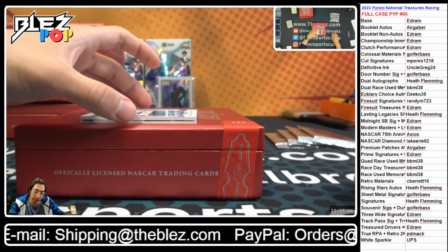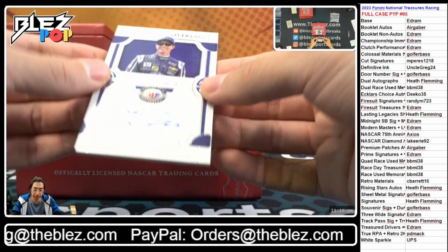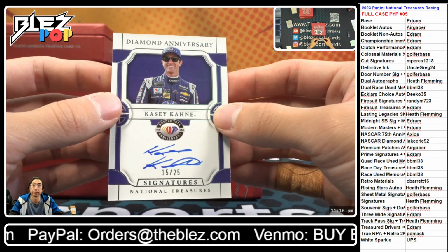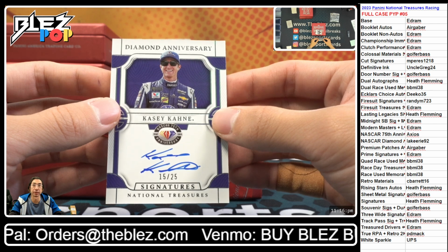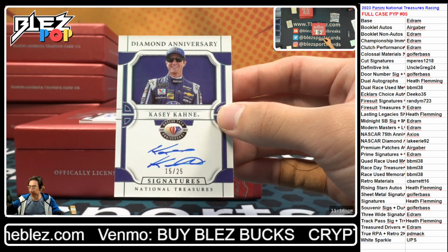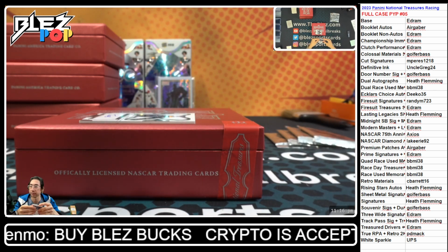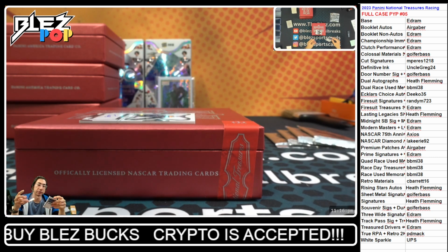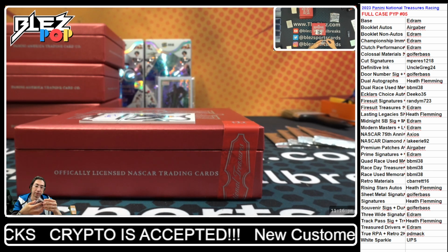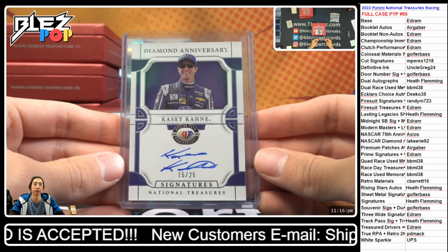Second to last pack. Oh, we got another signatures. Signed by Casey Khan. I have a feeling you're going to bring up that I said Khan correctly, but I didn't say Geyer right. 15 out of 25. Unless I butchered it and said it wrong. It's Kane? Why is the H in there? I'm saying Khan. Why is the H in there?